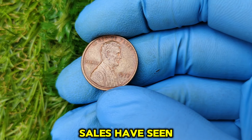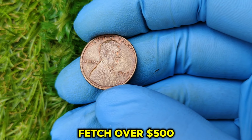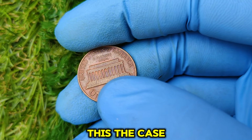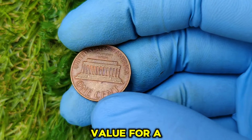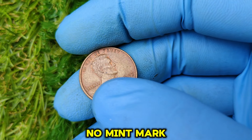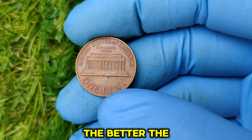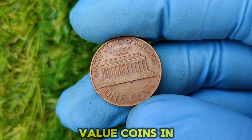Some rare auction sales have seen these coins fetch over $500 for those in top-tier condition. But why is this the case? The current market value for a 1977 no-mint mark penny largely depends on two factors: condition and rarity. The better the condition, the higher the value.